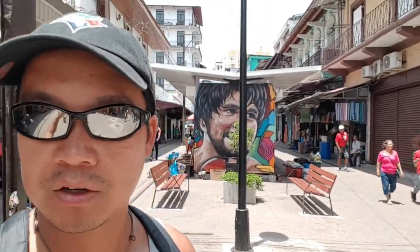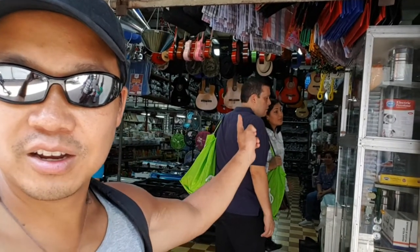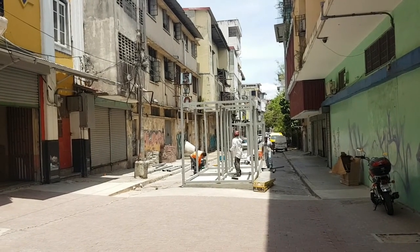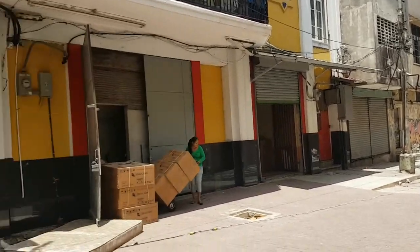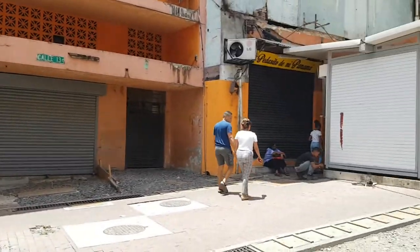Little shops, little vendors, selling all sorts of trinkets. If you need guitars, here's the place to come. A lot of musical instruments just strung up on the ceiling. I assume these workers are installing more of these small vending bays along this intersecting street where the other existing vendors are, so they look like that. There'll be more vendors here.